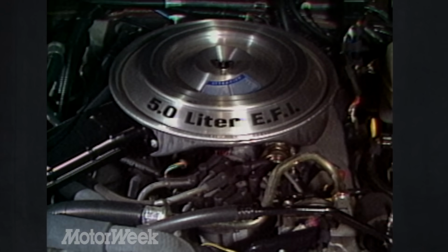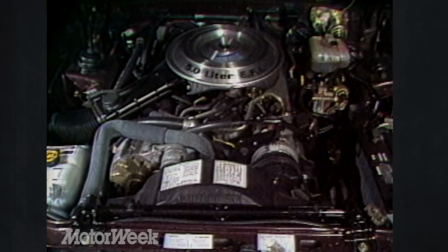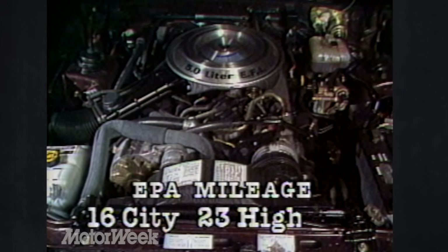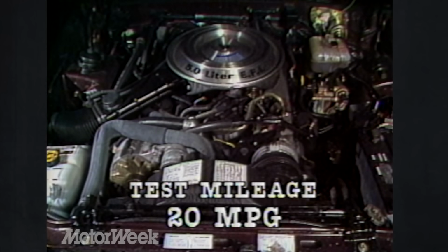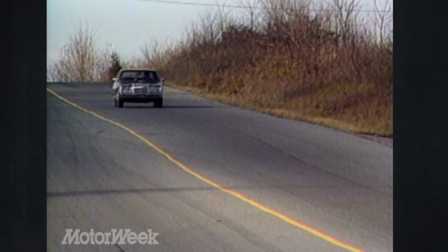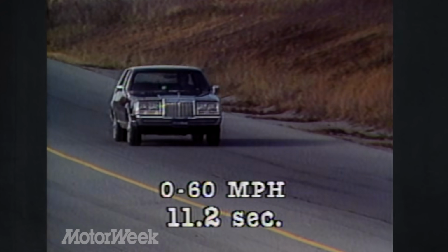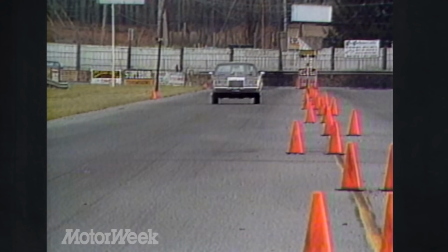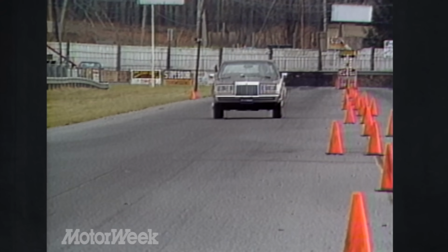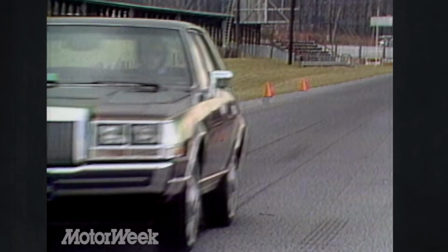But most Lincoln buyers will want it, and they don't really care if the 5-liter throttle body fuel-injected V8 is only rated at 16 miles per gallon in the city and 23 on the highway. If you do care, we managed 20 mpg on our 100-mile test loop. And that's with 140 horsepower, 250 pounds of torque, and a none-too-pokey 11.2-second 0-to-60 run. About the only negative here is the two abrupt shifts of the 4-speed overdrive automatic, not at all in keeping with the car's otherwise silky image.